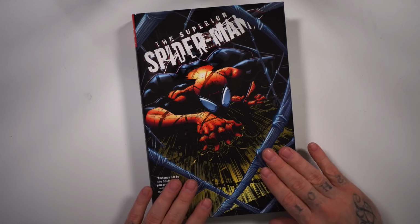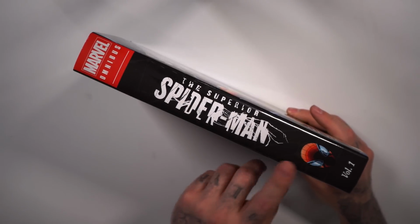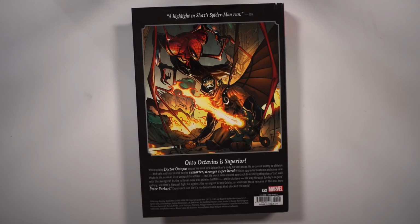All right, so the front of the dust jacket is the cover for issue 1, which I always like. Here we have the spine, Superior Spider-Man logo, Volume 1, and here's the back. So we have Amazing Spider-Man 698 through 700. I believe that storyline was called Dying Wish. That's where Dan Slott kills off Spider-Man and ends the Amazing Spider-Man run for the second time, I guess, technically.